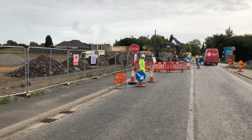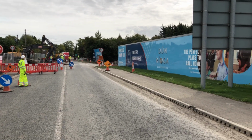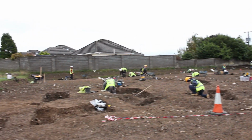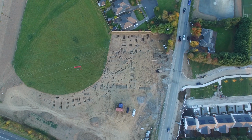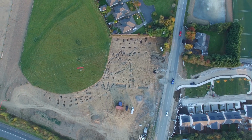We didn't have to look too far, and on the northern section of the site we actually have an archaeological dig going on at the moment. What's actually present on the northern section is a ring fort. So I suppose we tried to play on how we could incorporate that into the name. Dún being the Irish for ring fort.